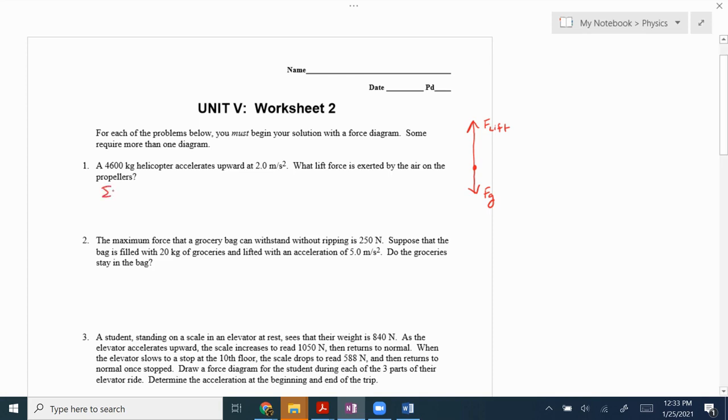So the next thing to do is just to sum our forces in the y direction. We are accelerating, and that's going to give us the lift force minus the force of gravity. The force of gravity is m times g. We are solving for the lift force. So we have ma on the left-hand side. I'm going to go ahead and add the force of gravity to the other side. And when I do that, I'm going to switch it to mg, because let's remember that the force of gravity is really mass times 9.8. And that's going to give me my lift force.